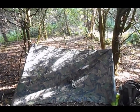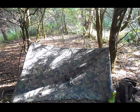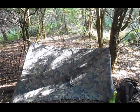Okay, we've got a shelter up. It's not a good one. It's not what I need. You could sleep under it, but I actually want to sit, rest and do some cooking, so I'm going to change it round.